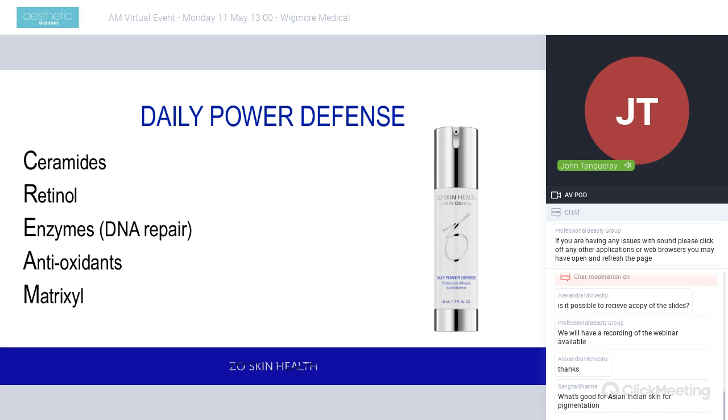There's a small amount of retinol as well, and retinol has a variety of effects in the skin. In this case, it's in a relatively low concentration, so it's not going to cause any irritation, but it will have a number of benefits, including thickening the epidermis, creating a smoother skin surface, helping to unclog pores, so it can be helpful for acne as well. These DNA repair enzymes we mentioned, lots of antioxidants, and these peptides known as matrixyl, which is the combination of them, which can help to improve the fibroblast activity. So that's our Daily Power Defense.